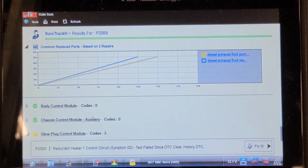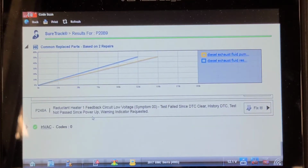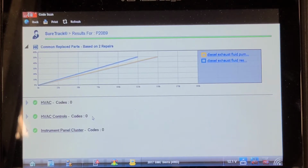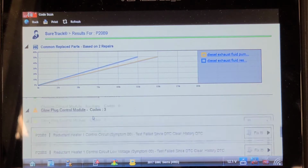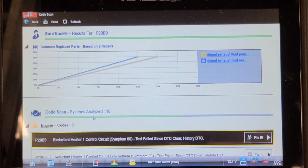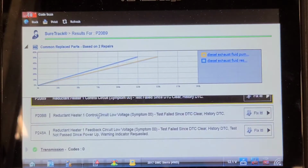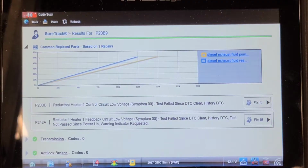Any other codes in the reductant heater? Well, that's the same computer. HVAC. Ten computers. Pick up when we get to the end. So no other codes other than the reductant heater codes, which I believe we had in the past.